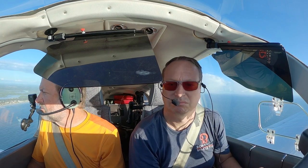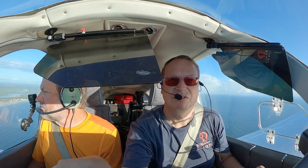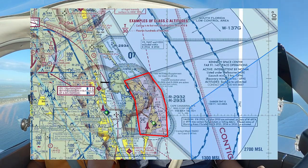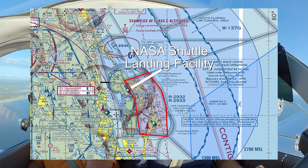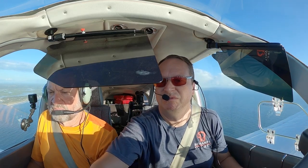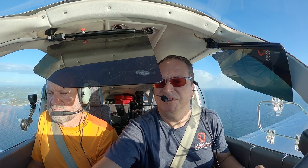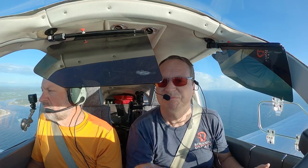For Zero Tango Bravo, radar service terminated, squawk VFR, frequency change approved. Squawk VFR, frequency change approved, and question: is the restricted 2934 active today, and what would be a good frequency to talk about a low approach on the shuttle landing strip? In about 5 miles, you can contact Orlando on 132.65 and they'll have all that information for you. All right, 132.65, Bonanza 70 Tango Bravo. Thank you, have a good day.